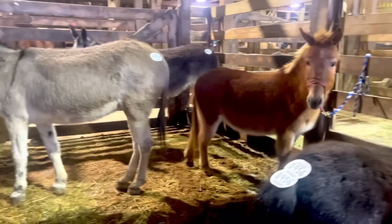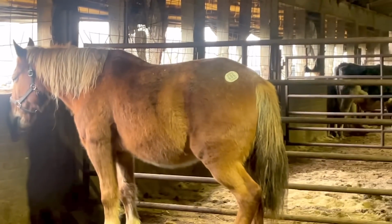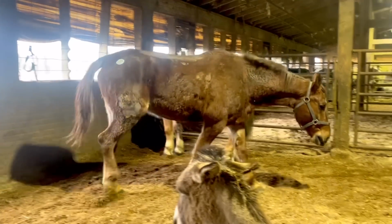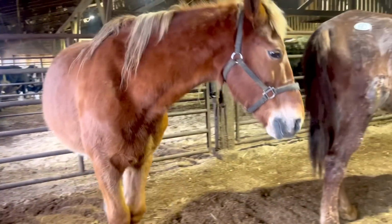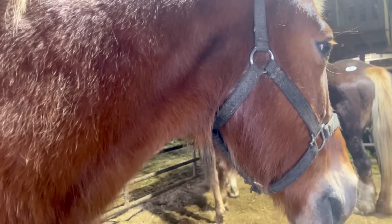Oh, you guys are adorable. These horses here are what is referred to as loose pen horses. So essentially, they come through auctions with little to no known history. Sometimes they can go for really cheap and you can find a really good horse out of the loose pen, but it really just depends.